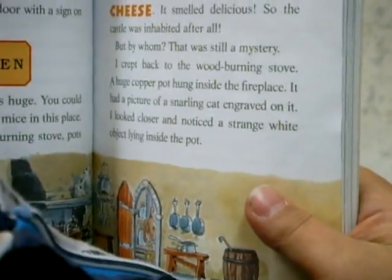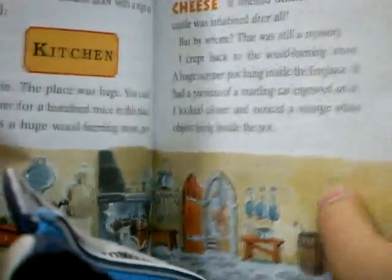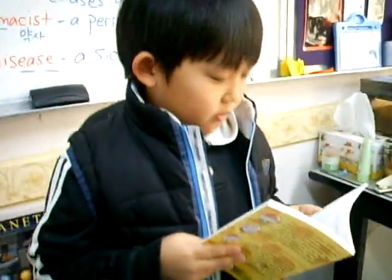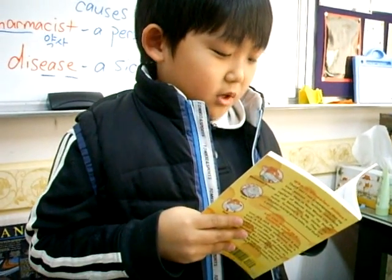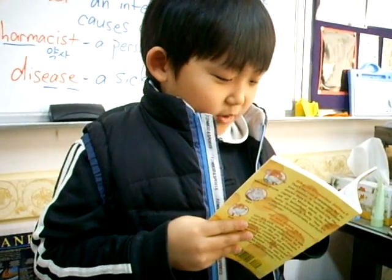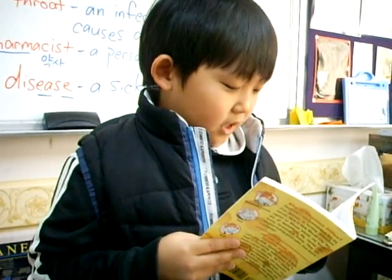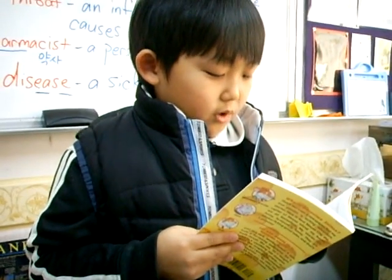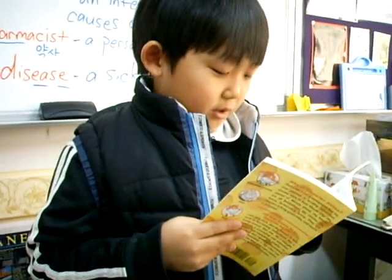I looked closer and noted a strange white object lying inside the fireplace. It was bone, a mouse bone. I flung the bone back into the pot, then I looked around terrified. What was this place? I decided I didn't want to stick around to find out. I had to make a run for it before I ended up like that poor mouse in the pot.